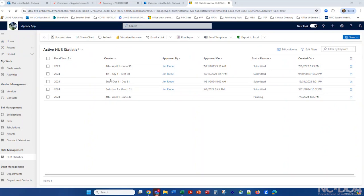So Jim, yeah, you're in your HUB statistics. You logged in, and on the menu on the left-hand side, I see you've got vendor management, you've got your bid management. So it looks like you have the ability to post your solicitations, put your tabulations in there, all that. And then you've got HUB management, you've got HUB statistics. So then it shows you what quarterly reports you have going on there. Did you want to say anything there, Jim, about what you're seeing?